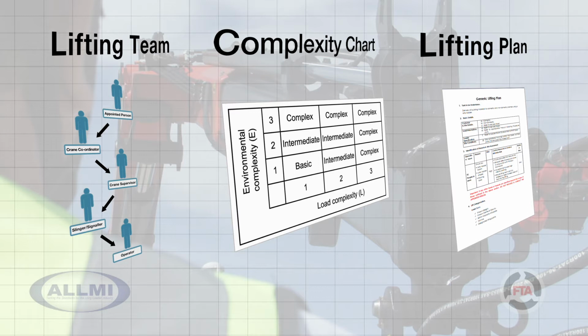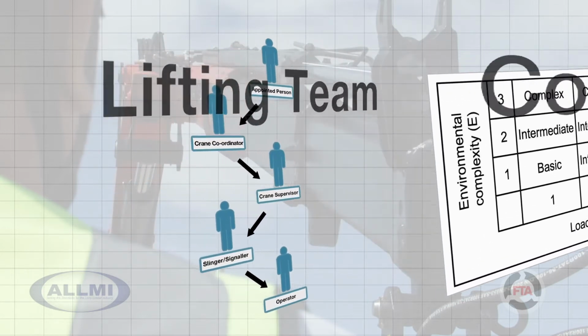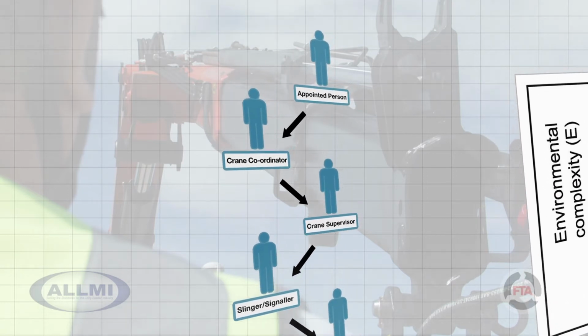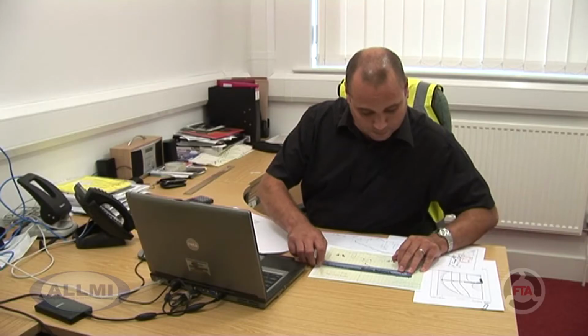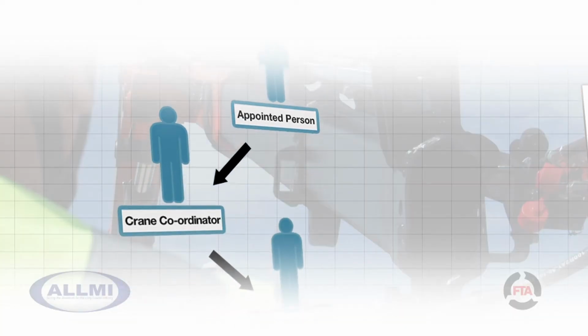Firstly, we need to understand a few references and terms that will be mentioned throughout each section of this DVD. The people involved in the planning and safe execution of any lifting operation are known as the lifting team. This has a hierarchical structure. The appointed person is legally responsible for the safe planning and execution of all lifting operations. The crane coordinator is only required if there are 2 or more cranes working in close proximity.